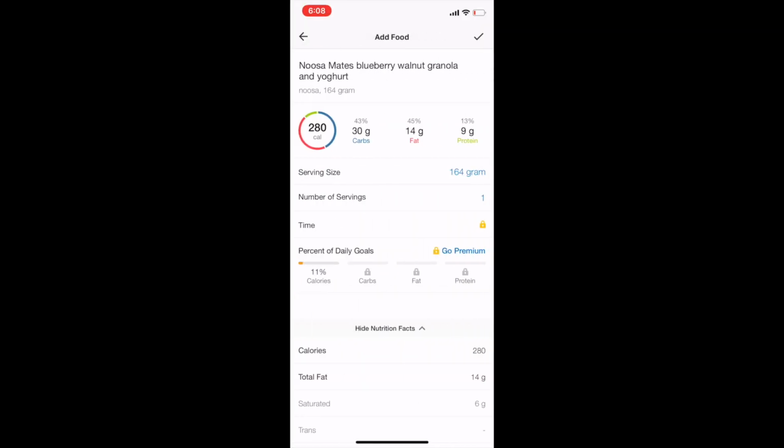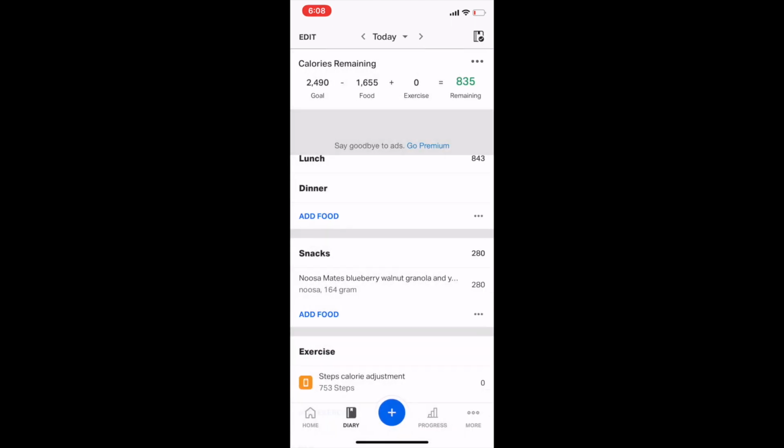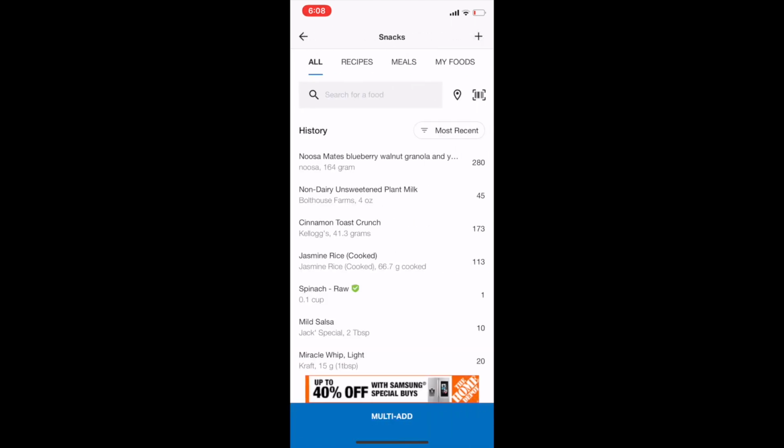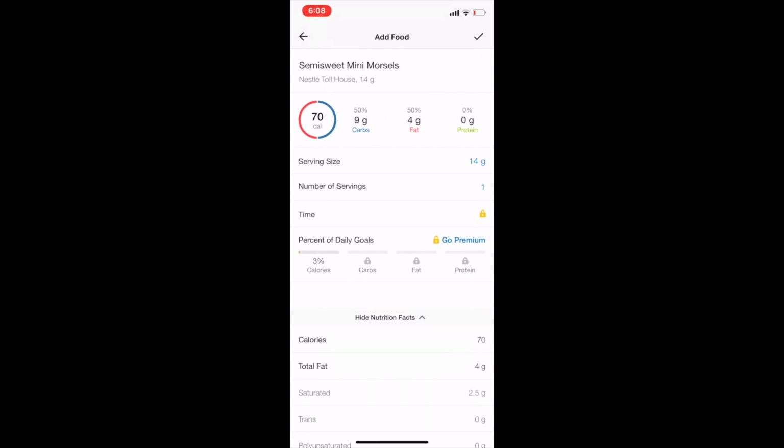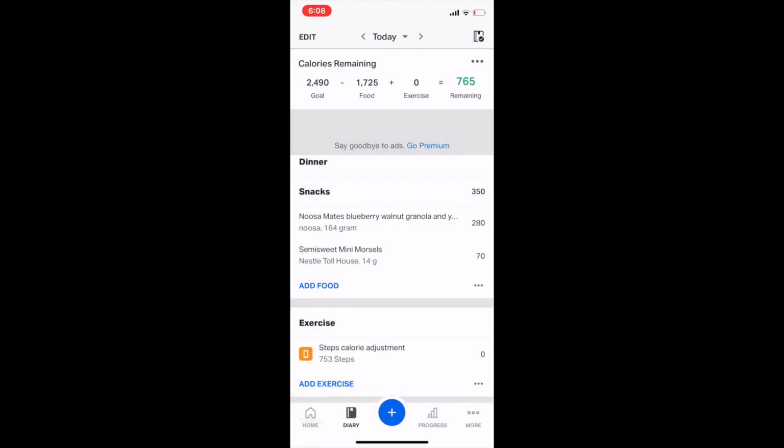So you're gonna scan the yogurt. That's super simple. Check that off. And then I added some little chocolate morsels to my yogurt because I was feeling sweet. So you're gonna go and scan the morsels. I had 1 serving, so I don't have to do anything extra with that. Just scan the morsels, press check, and then you are good to go. So now, as you can see, I have 765 calories left.